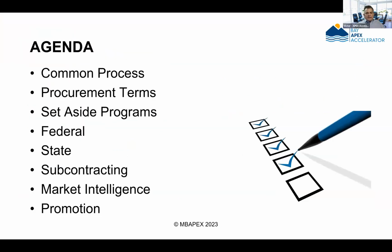So here's our agenda today. I'm going to talk just real briefly about the common process in selling to the government, go over some procurement terms that you may or may not know, talk about set-aside programs, and then we're going to jump into selling to the federal government, state, talk about subcontracting, a little bit about conducting market intelligence, and then promotion. So let's jump into it here.